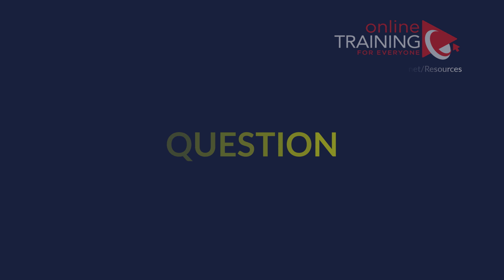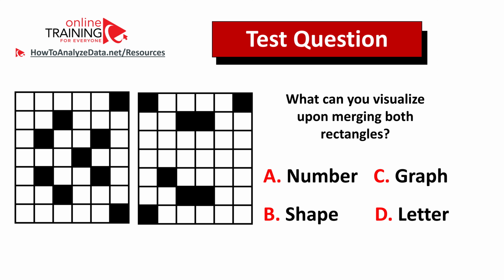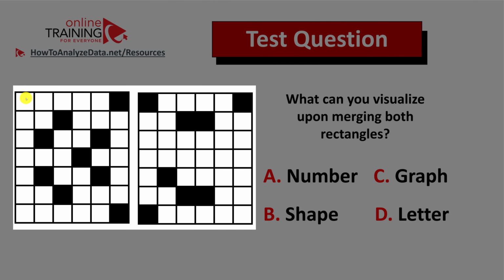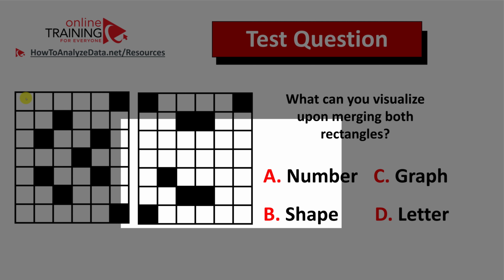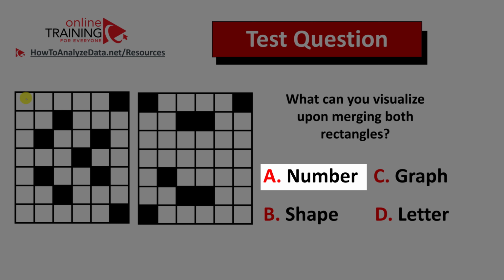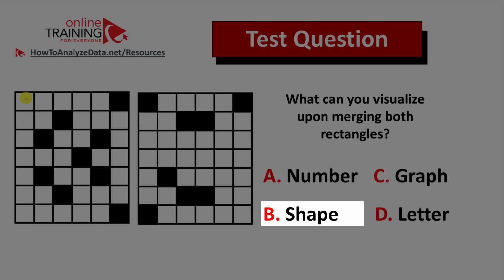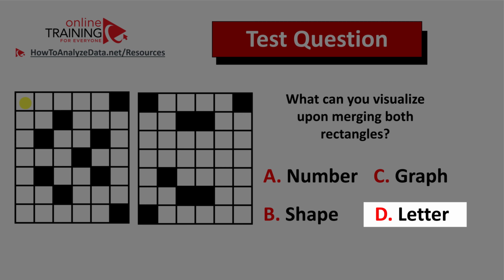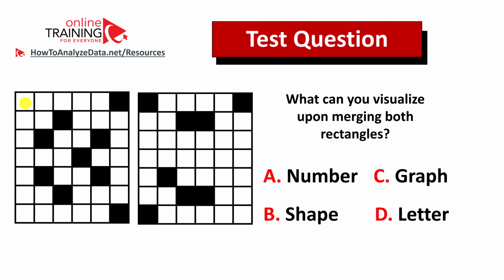Some of you might find this question tricky, but regardless of whether you can solve it or not on your own, you'll be excited to learn the solution to this real-life assessment test question. Here's the question. What can you visualize upon merging both rectangles? You're presented with 2 7x6 rectangles on the left, and you have 4 possible choices. Choice A, number. Choice B, shape. Choice C, graph. Choice D, letter. Give yourself 10 to 20 seconds to see if you can come up with the answer on your own.